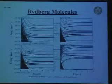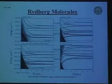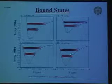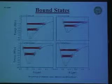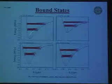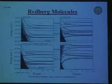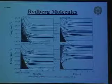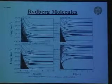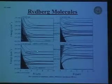What we wanted to do is see if we could observe these states. And again, like I said, we had calculated that they had many bound states. Just a few of them are shown here. You can see that these are the two curves shown right here, C1, C1. So this one's at 30 millivolts per centimeter. The other one's at 60. And then C2 and C2 prime, 30 and 60.